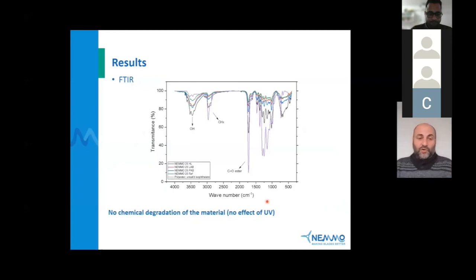We can also see that the spectra is very similar to pre-registered spectra in the database of the infrared spectroscopy treatment software, that is the polyester with unsaturated isophthalate, which is very close to the chemistry of the gel coat. So the material doesn't degrade from the chemical point of view. We could conclude that there is very poor or no effect of the UV on the degradation of the material, because it is the main source of chemical degradation in this case.